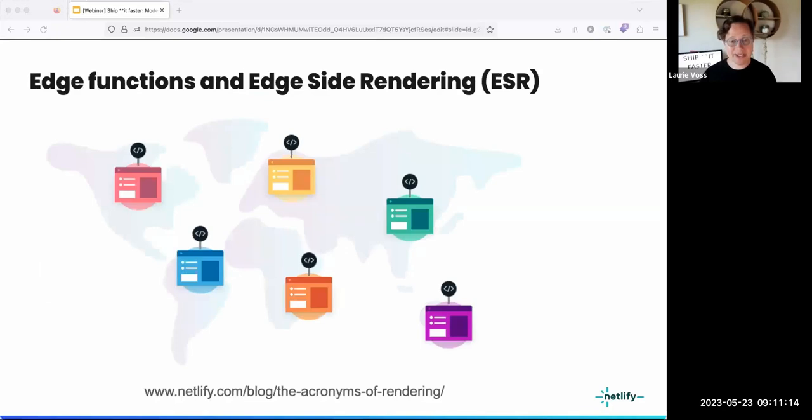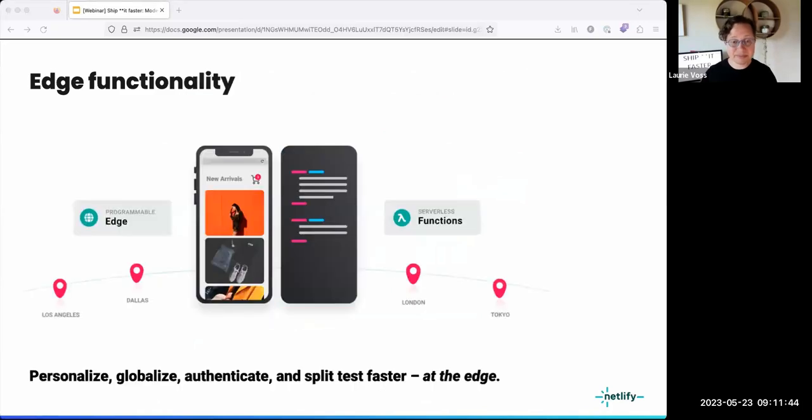Another great way to reduce build time is to build static pages very quickly at deploy time and then modify them at the edge. You can personalize, localize, or enhance them according to the user. The way you do that is by using Netlify's edge functions. We call that functionality edge side rendering, or ESR. If all of these 3-letter acronyms, ISR, ESR, SSR, have they got you down, then the blog post linked on this slide has a great explanation to get them straight for you.